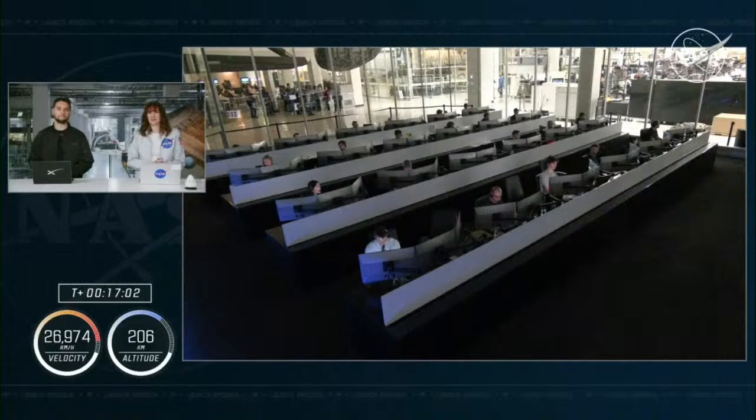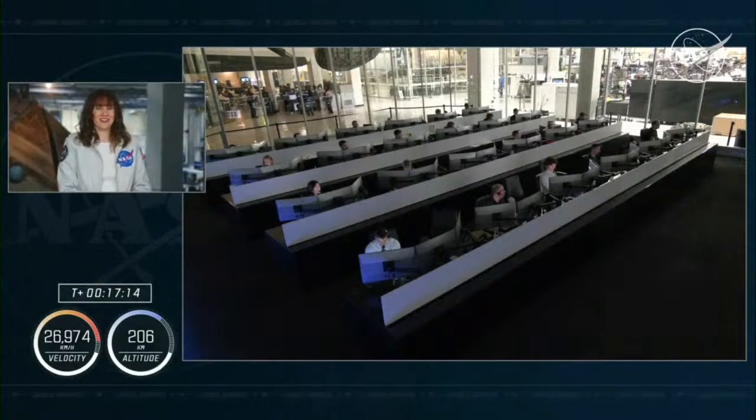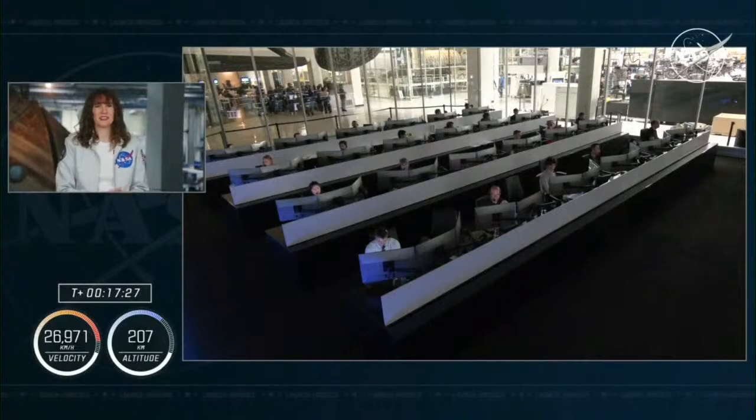A week is probably the best guess until the Crew 8 team. It is time for that crew to come home. Of course, they launched about 7 months ago at this point. They will undock after they have completed a handover period with the Crew 9 crew, bringing them up to speed on everything that they've been working on for the last 7 months in orbit. So once they depart, we'll be back down to our typical approximately 7 people living and working aboard the International Space Station.